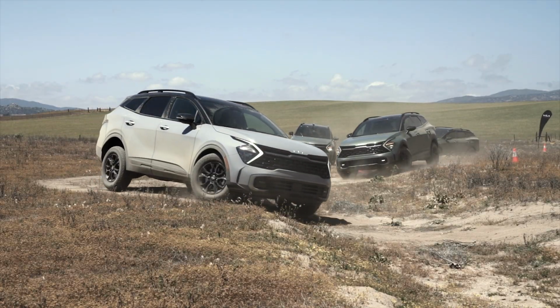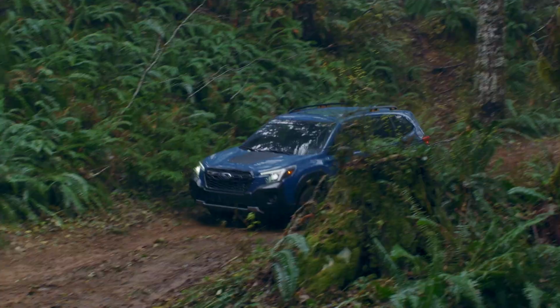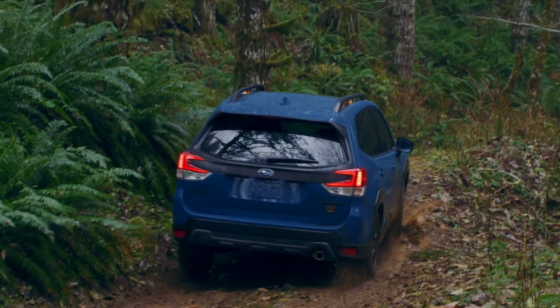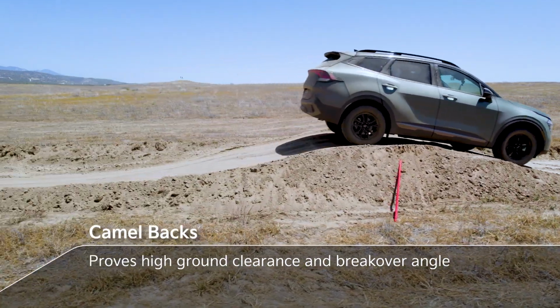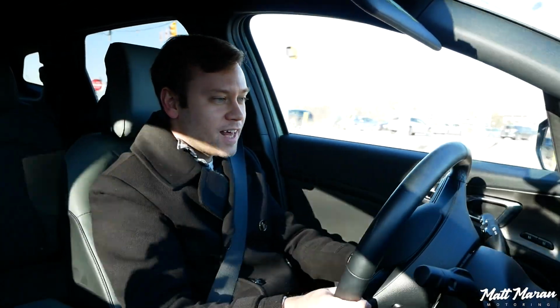If you are serious about off-roading in a compact crossover like this, you're probably better off with a Forester Wilderness. They have like an extra inch of ground clearance, and just seem to be a little bit more actually focused on the off-road thing than this is. But again, the extra little bit of ruggedness is still nice if that's something you're into. And merging onto the highway here now.